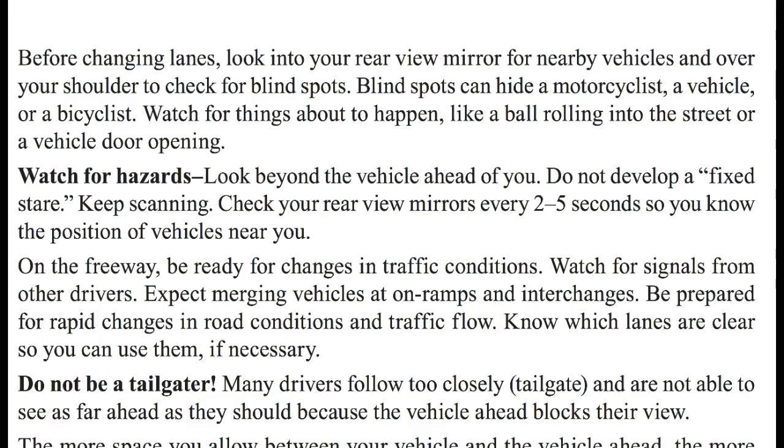On the freeway, be ready for changes in traffic conditions. Watch for signals from other drivers. Expect merging vehicles on on-ramps and interchanges. Be prepared for rapid changes in road conditions and traffic flow. Know which lanes are clear so you can use them if necessary.